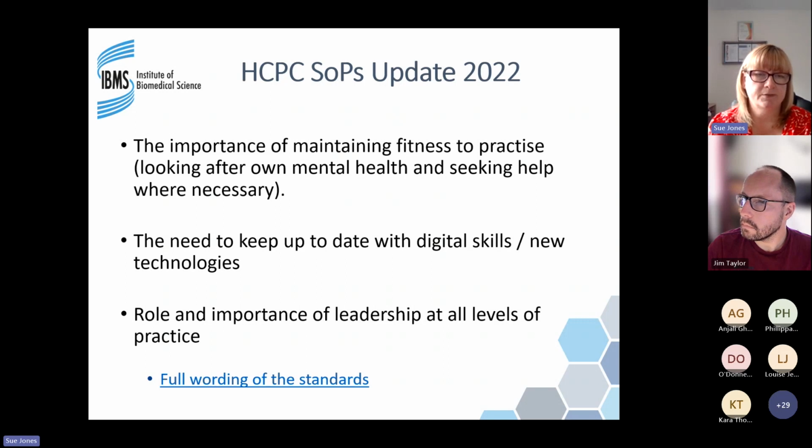And the other thing that they need to be able to do is to evidence how they keep up to date with digital skills and new technologies, which you would expect as things move forward in laboratories and as developments are made as an active practitioner. And then the final thing is to understand the role of leadership and the importance of leadership at all levels of practice. So that's not for somebody who might be a trainee or an apprentice to show that they are leading necessarily, but to understand what leadership looks like in different roles in the laboratory that they're familiar with and how that leadership is carried out. Affects other people in the laboratory, that kind of thing. So it's not about them showing they're leading something, it's about them showing they understand what leadership is and why it's important. And again, a link for the full wording of the standards is shown at the bottom of this slide.